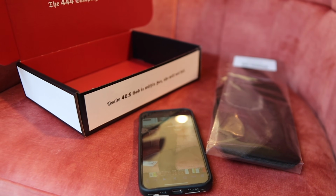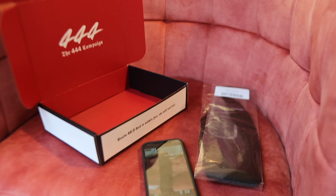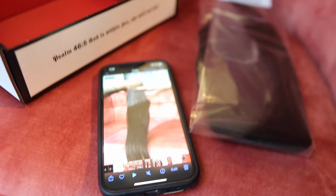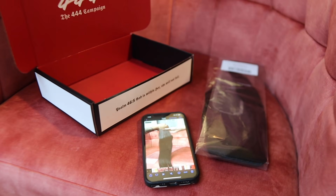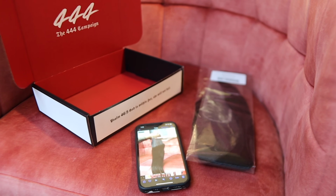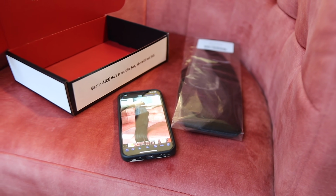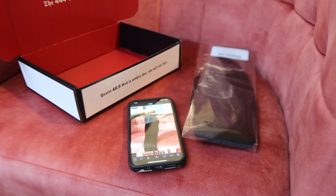So I received a $500 wig order, and I was in the process of actually recording a reel, as you can see, on packaging an order. And I was like, oh my gosh, let me go ahead and actually capture this for my YouTube as well. So I just literally ordered this hair.